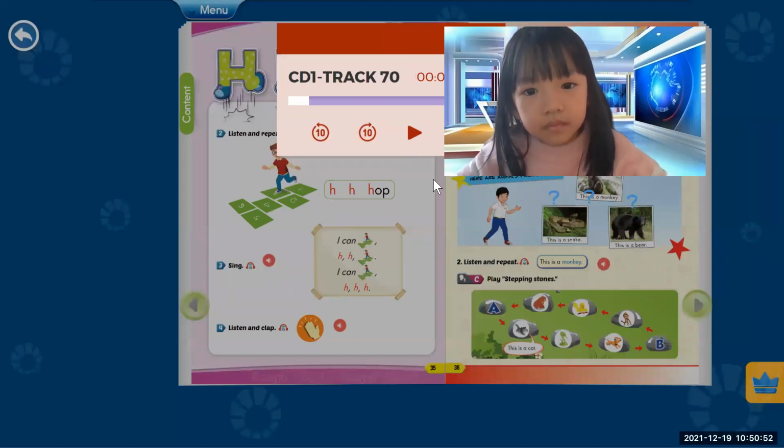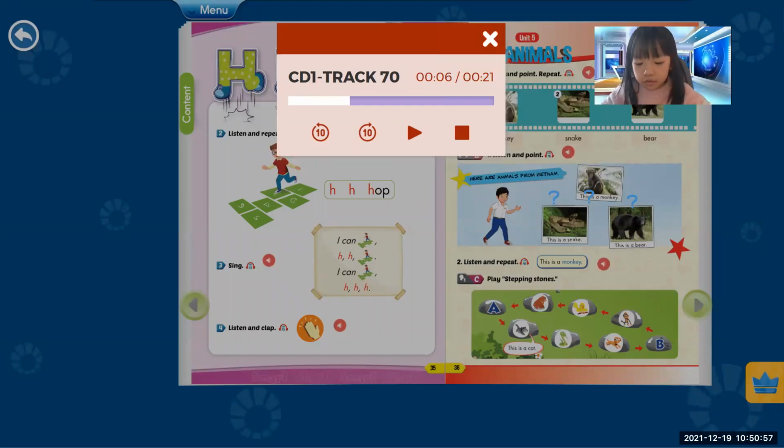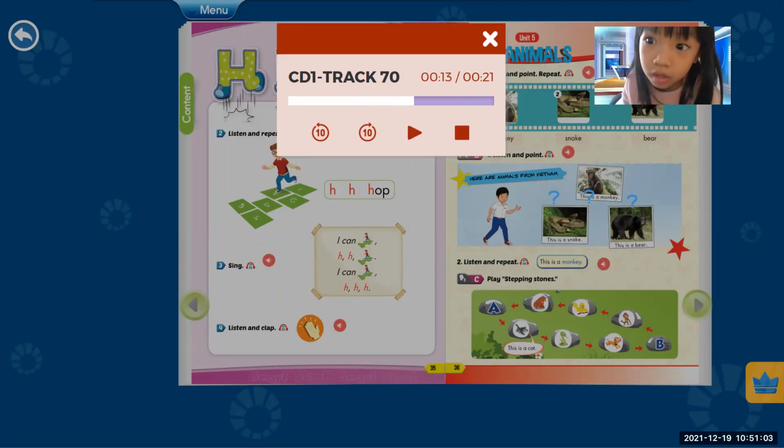Letter H. 1. Listen and repeat. Trace the letter. Letter H. H. Makes the sound. Listen and repeat.